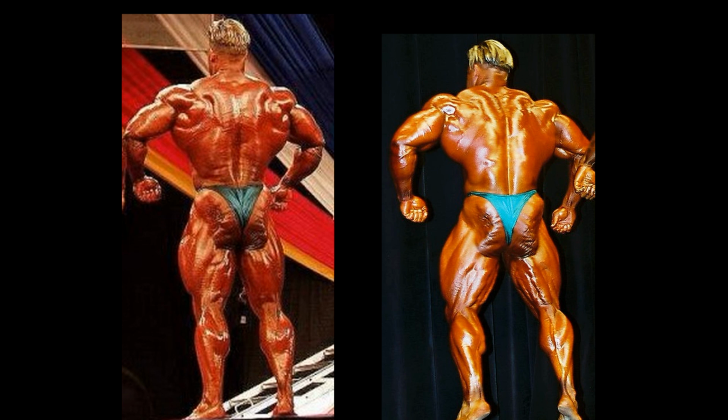Seems the glutes are a little bit tighter, perhaps, with the Olympia version. The lower back definitely is. Of course, he is slouching down, so it might not be fair. But like I said, we've got to go with what we have. Lats seem to be a little bit more detailed too.